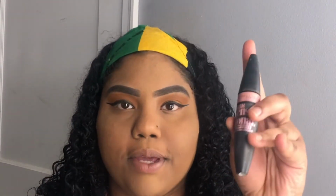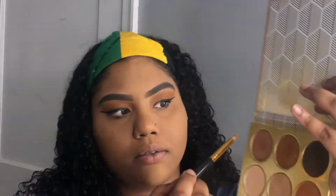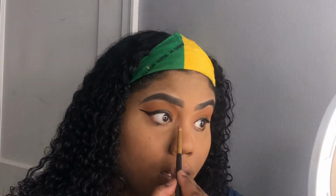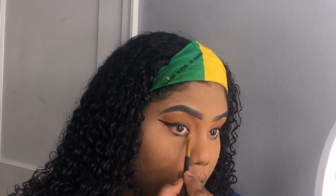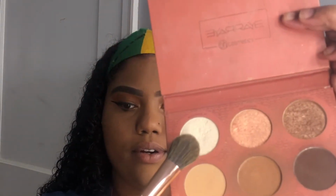And now I'm about to take this Maybelline Lash Sensational mascara and apply my mascara. Hopefully I don't flinch. I'll put this in my inner corner just to give a little highlight. Boom, like that. Palette from BH Cosmetics, and I'm gonna use the middle highlighter and the dark one.